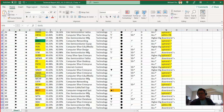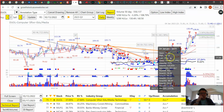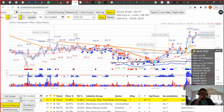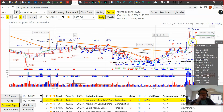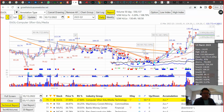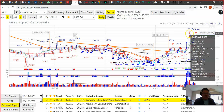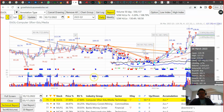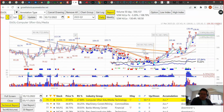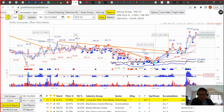Duolingo. Oh man, I don't have this right now, but a lot of people are watching this. It's doing really well. Look at this. Yeah, look at this high volume day right here. And then it fell to the 10-day rebound. That's your buy signal, and now it's making new highs each day, pretty much. And then now it's near the previous high. So we'll see where this goes. Lots of traction on this one. I keep hearing a lot of traders talking about this guy. And it's definitely looking good, the chart.